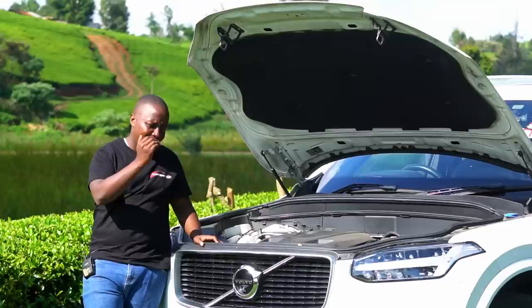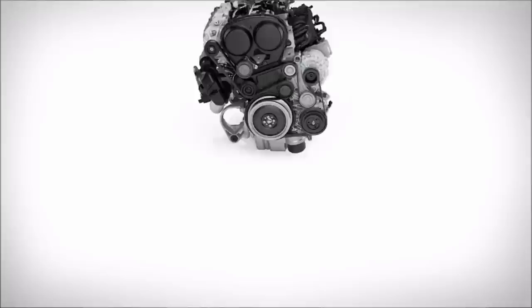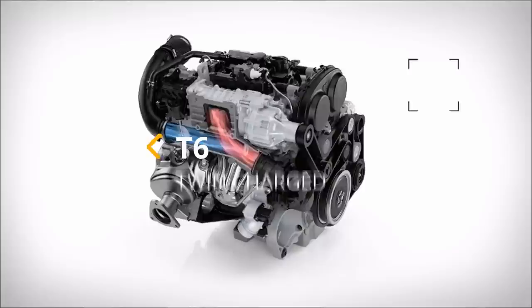Now, on these we have T5, T6 and T8 as well. So what does the T5 mean? The T5 means it has a 2-liter engine with a turbocharger. What does the T6 mean? The T6 means it has a 2-liter, four-cylinder engine, but twin charged, what Volvo calls e-drive. It has a supercharger and a turbocharger.